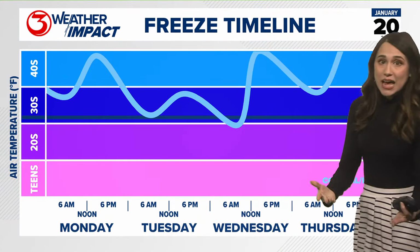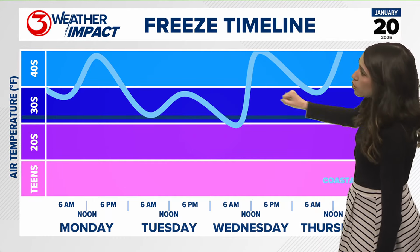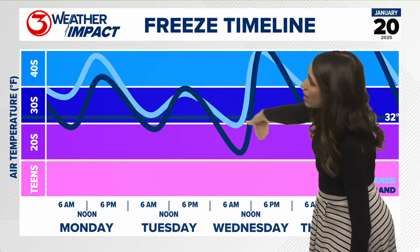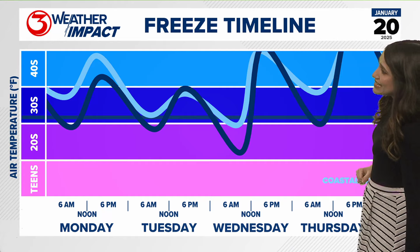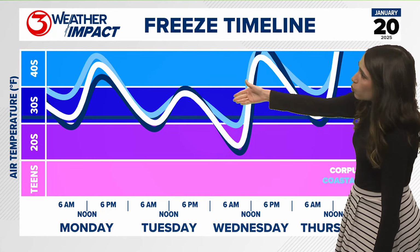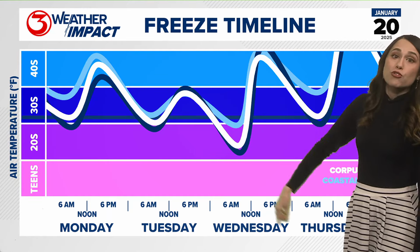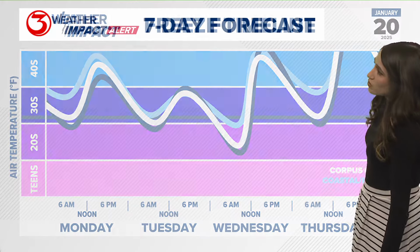So freeze timeline, how long are we going to be freezing? This blue line here is for our coastal areas. You can see maybe a brief freeze heading into Wednesday morning, and then this darker blue line, this is for our inland areas, a hard freeze expected into Wednesday morning. And then our white line here, again, you can see Wednesday morning we have another weather impact alert for this freeze because it's going to be that cold and for quite a long time.